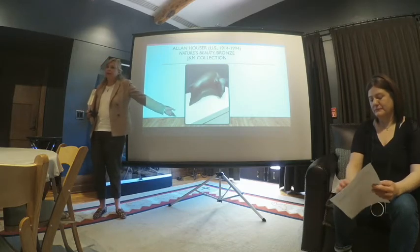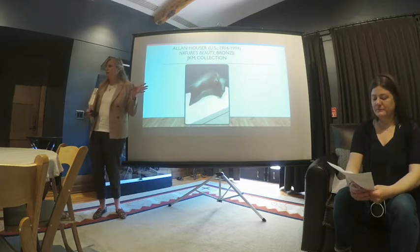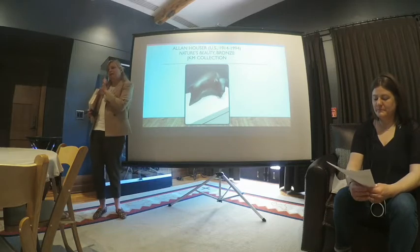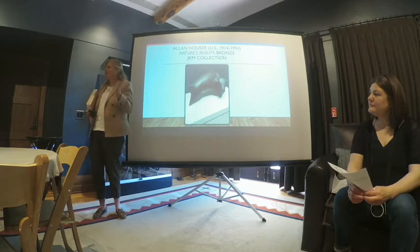This is from 1990, so it's a little later, but you can still see that the style, it's very stylized of a bison, and I think it's really beautiful. So I'll put up a sign there. If you have any questions, if you don't, feel free to come and talk to me. I love to talk about art.